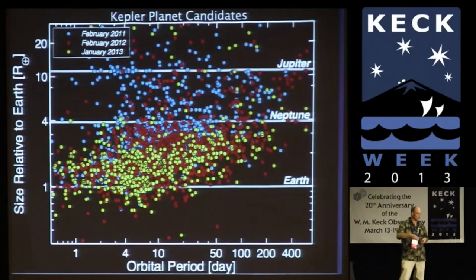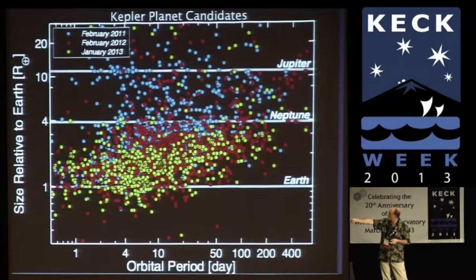And here you see a very interesting plot. The size of the planet in Earth units, 1 Earth radius, 4 Earth radii, 10 Earth radii, and then here's the orbital period of the planet, all measured by the Kepler spaceborne telescope, 1 day, 4 days, 10 days, 50 days. You see lots of planets with periods of weeks and months, sizes between that of Earth, 4 times that of Earth, which is the same as that of Neptune.